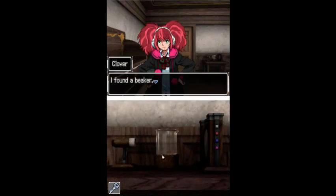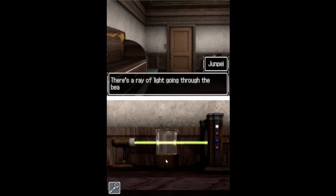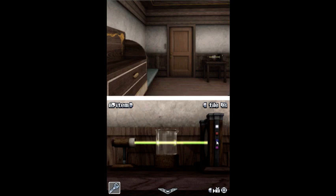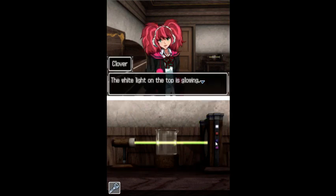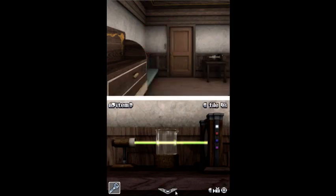I found a beaker. Okay. Whoa, but get out of here, lasers and shit. There's a ray of light going through the beaker. And it's hitting the thing on the right. So this about. The white light on the top is glowing. Yeah, but the red, blue, and purple ones still aren't lit. Right.